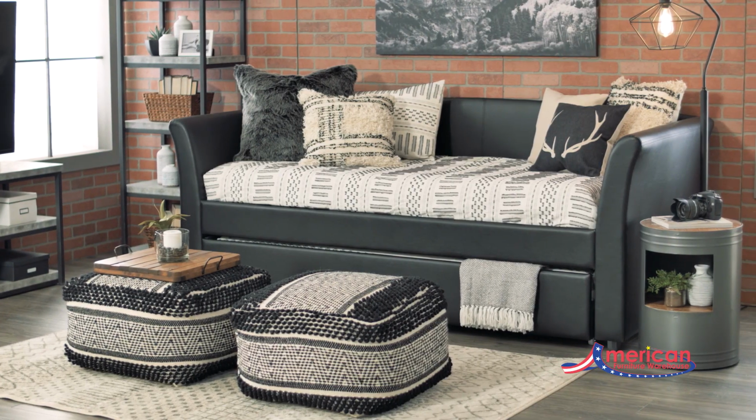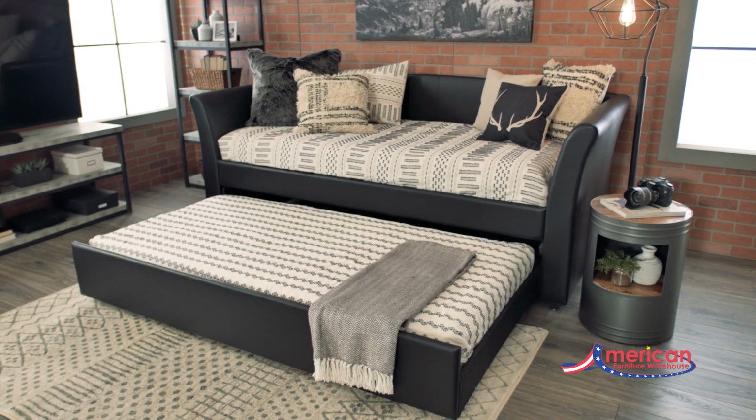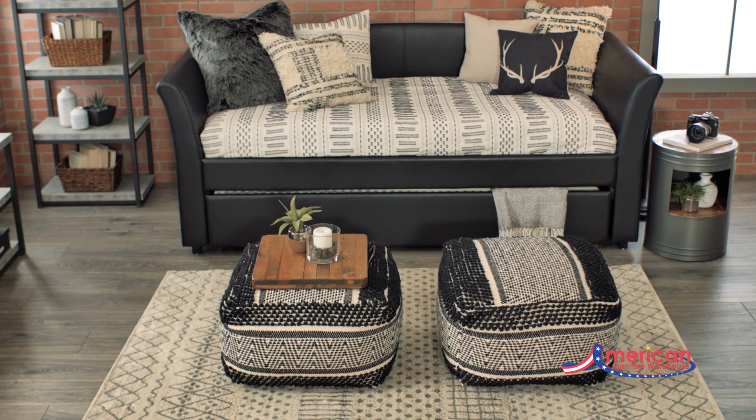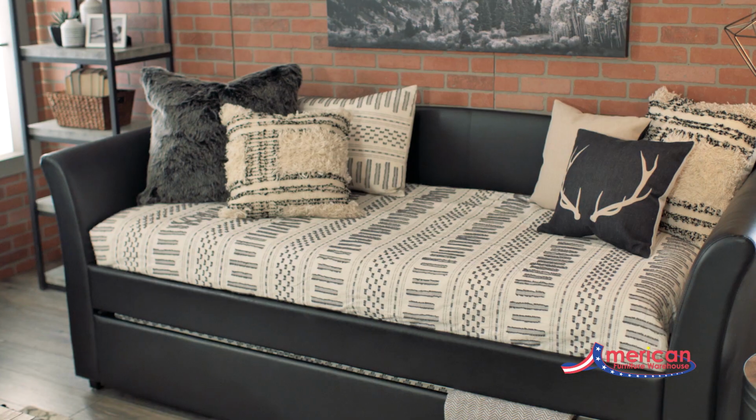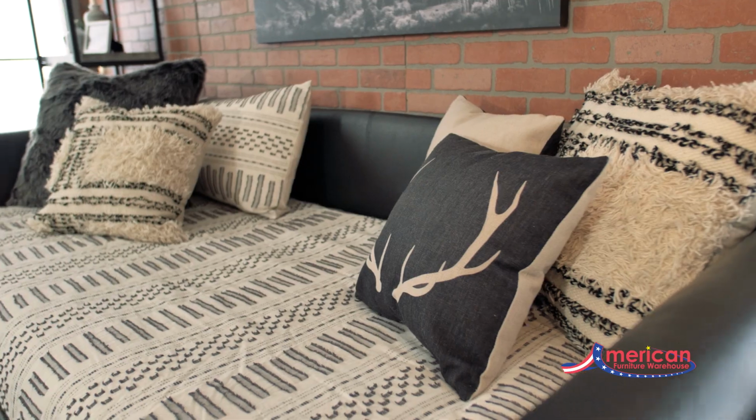The daybed in this space provides a more modern, masculine feel with the looks of a sofa with the capabilities of a twin bed. And the addition of a trundle bed hidden underneath doubles your guest possibilities. The variety of pillows creates a stylish and comfortable place to sit, and we've gone with a neutral color palette with bold contrasts between blacks and whites to create an understated look.